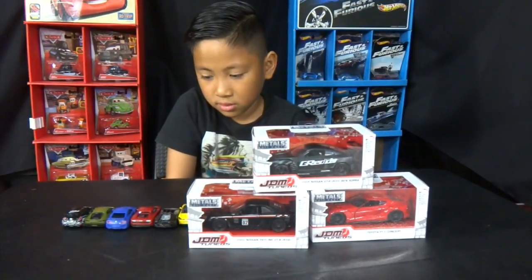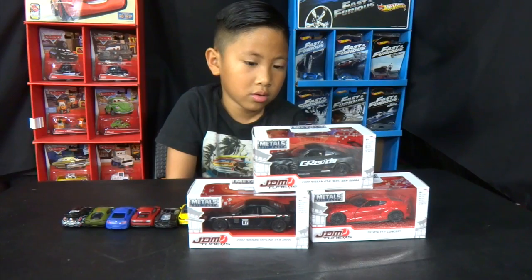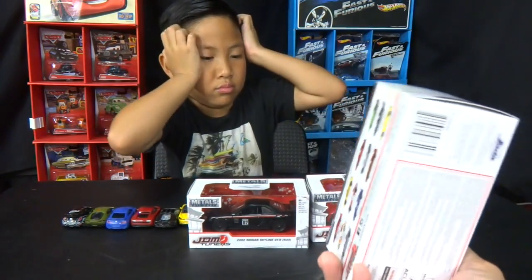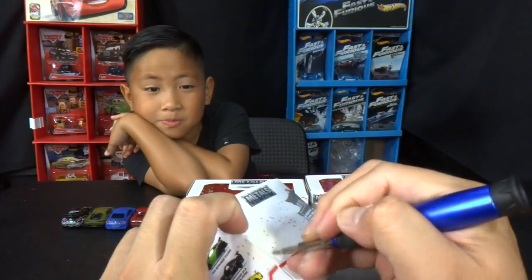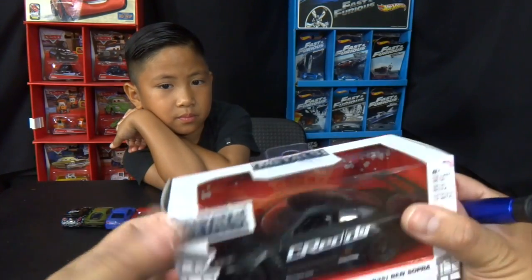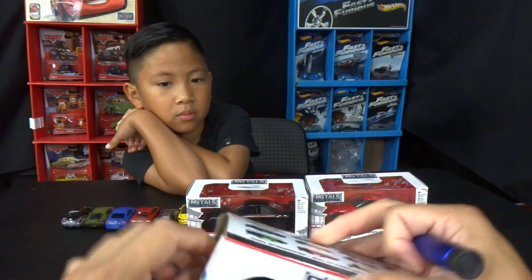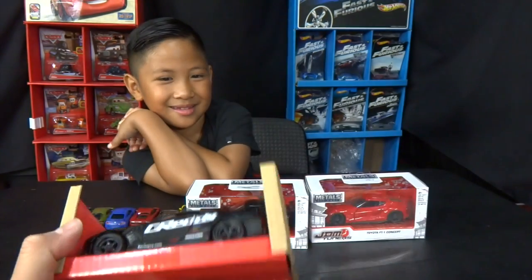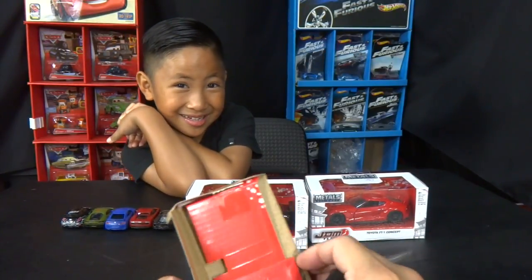and collect, right? So moving on to some Jada Toys. We got some big Jada Toys here. These are 1/32 scale models, and this one is the Ben Sopra 2009 Nissan GTR. That's easy to open. Except for the screen first. A lot of tape.